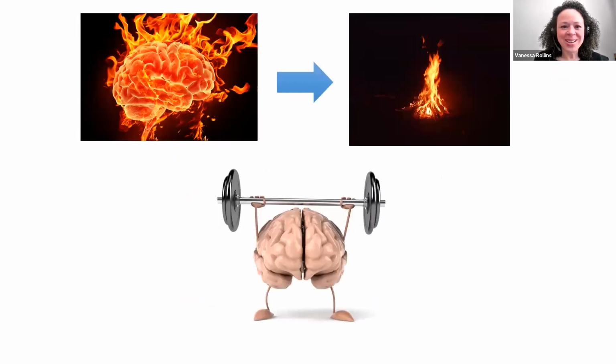The other important thing about it is that there are no barriers to who can attend in a virtual format. So sometimes we see people that we wouldn't normally see in a group, who wouldn't be appropriate for a group, that we can see in a virtual group. What Empowered Relief does is take that brain on fire and turn it back into just a regular old campfire, and really strengthens the areas of your brain that are associated with pain processing.